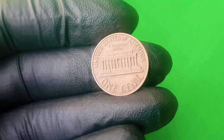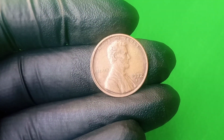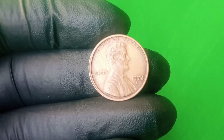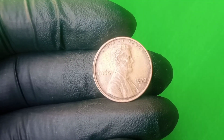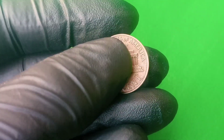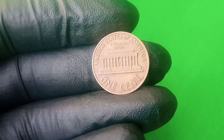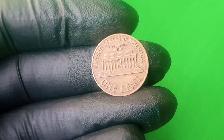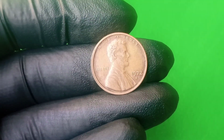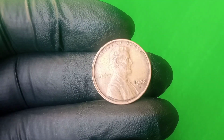When we talk about why these coins can command such prices, we're not just talking about metal value or age, but rather rarity, condition, historical context, and the passion of the collector's market. The Lincoln Cent series is one of the most studied and beloved coin series in U.S. history, with millions of enthusiasts worldwide who hunt for varieties, double dies, and mint errors. The 1972 penny sits at the heart of that fascination, because it represents a time when minting technology was improving but still subject to human oversight, a bridge between the manual craftsmanship of earlier decades and the automated precision of modern coin production.